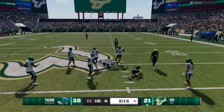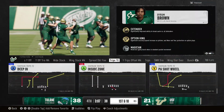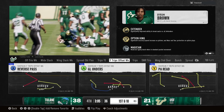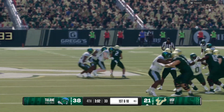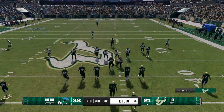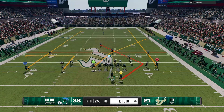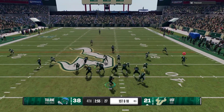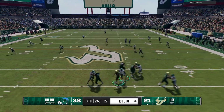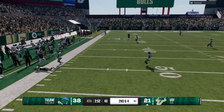Makes the grab well past the sticks. They'll move the chains after he gets it to the 43-yard line. Oh, and he finds his slot receiver on that 4th down throw. And I'll tell you, this guy's not the biggest receiver in college football, but he does such a good job working the middle of the field. He's just able to get open and read coverage. Every quarterback loves having a slot receiver like that.